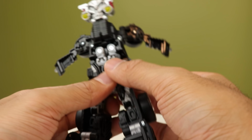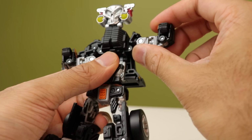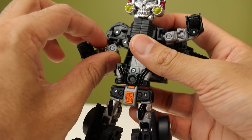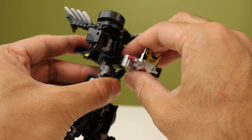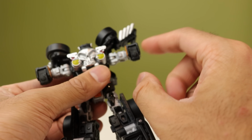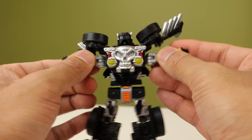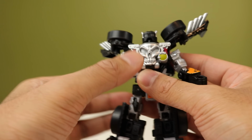Now we want to take the arms. So they're hidden in here. You want to bring them out all the way, and then bring them all the way up like this, and they're going to sit there. Then you want to take this entire upper torso section and bring it down, and it will click into place. Then you close that section up around the shoulders, and it will lock the shoulders into place. Then you bring the arms down, fold out the hands, do that on both sides.